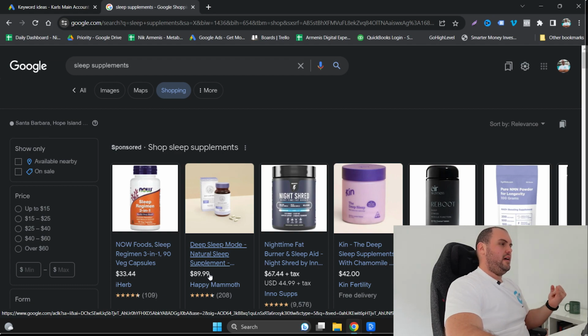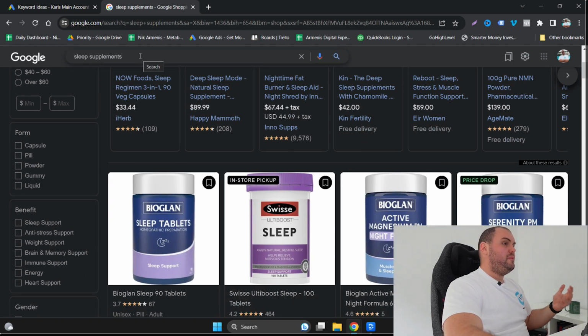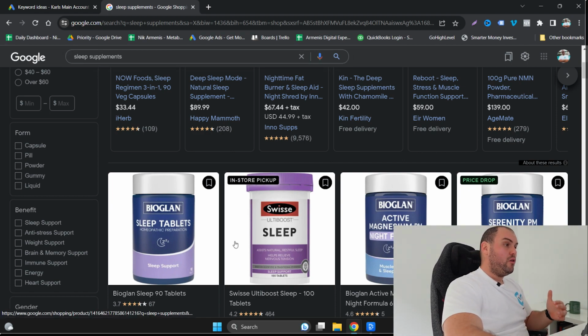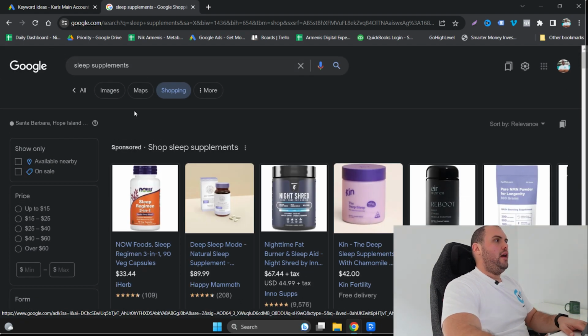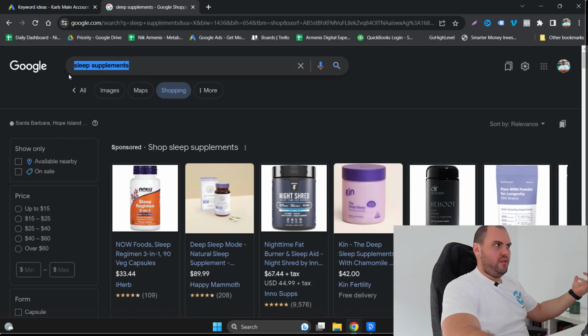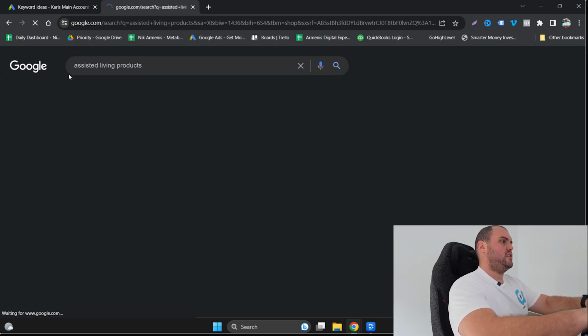But what I like about these is they're consumable, so people will buy them frequently. It's got a very high lifetime value of a customer, and people buy multiples of these. So it's not like they're going to buy just one. If you can build a really good brand around this, you can do really well. And sleep supplements is just one category, but this is an example of something on the lower ticket front that may work, but health and wellness is the broad one that I'm talking about. And then assisted living products. Let's go something like that.